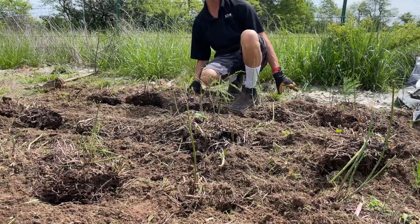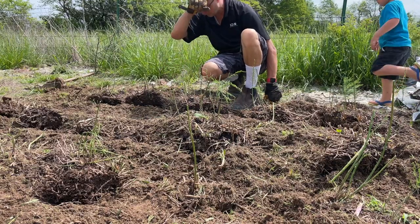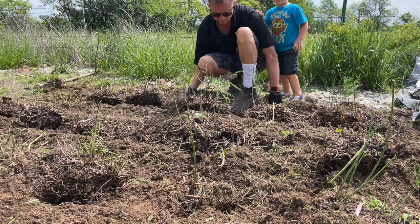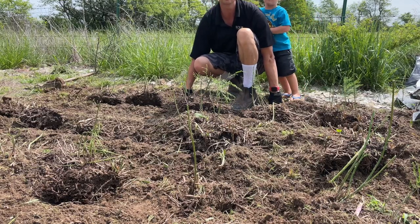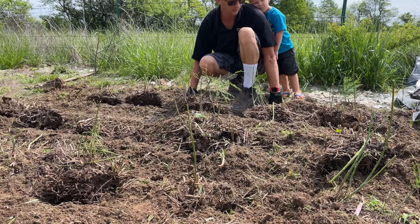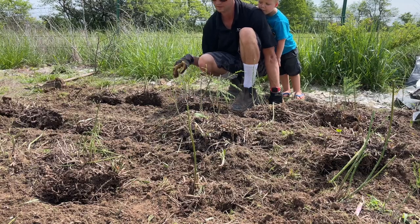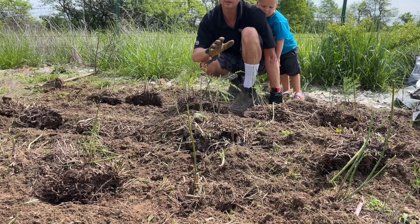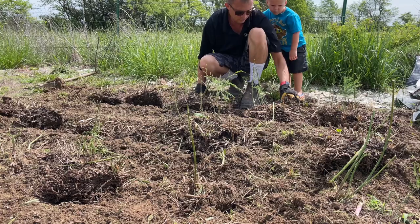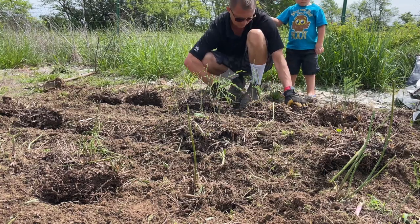We've tilled the space, I've dug little rows, and we've placed the root structures of the asparagus plants in the rows. Now is the fun time of covering up these root balls. I tried splitting them up, huge effort, and it was not happening. So I'm just going to fill in these spots. My buddy here is going to help me. You going to help me?